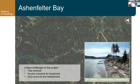And then access concerns for equipment. So this is on the river. There's a small amount of shore. The river goes up and down. And so we're planning to do construction during the fish window when the water is low and contractors can actually run equipment along the shore between each of these sites. However, some of these banks are so steep you can't drive an excavator down them.